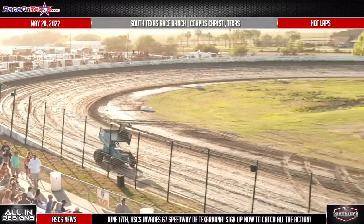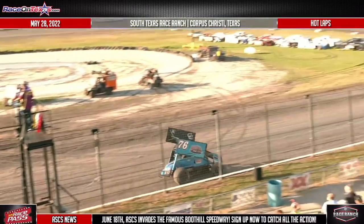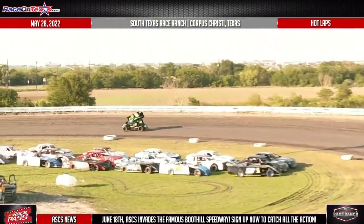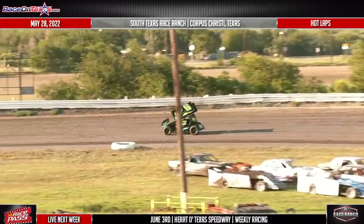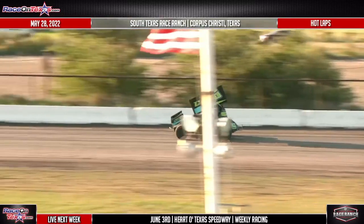Christopher Townsend. We're going four? I think we're going to go with what we got. We'll see. Green's out, so here we go. Sprint cars, turn it loose.